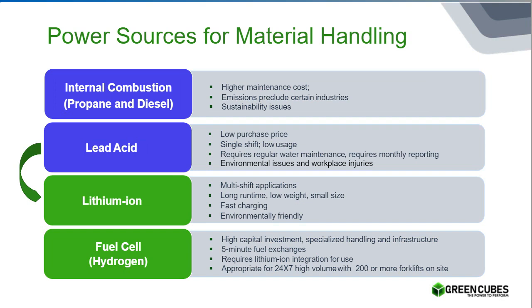However, with new CARB legislation that's coming down the pike, we do expect that Class 4 and 5 trucks will actually also be converting to battery power, some of them to lead acid and some of them to lithium ion. But the real shift that's happening right now is the conversion of lead acid batteries to lithium batteries. And that's because lead acid is very problematic.